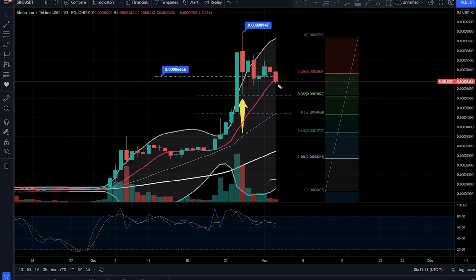Shiba definitely needs to be able to close the day above this red line, which is the 10 days moving average. And the key price should be right at around 0.66. A close below the 10 days moving average could potentially lead to more retracement. And we definitely do not want to see that.